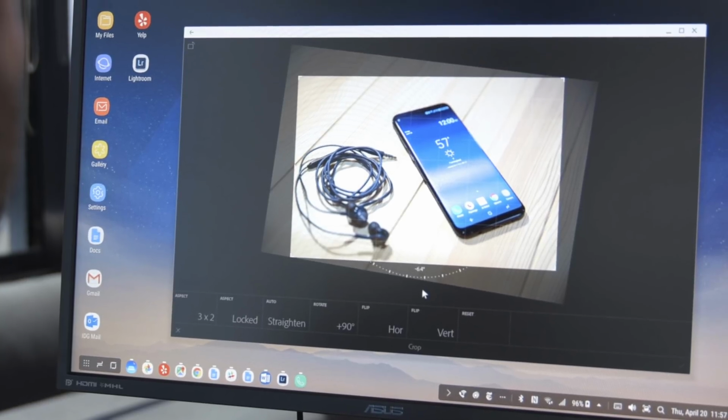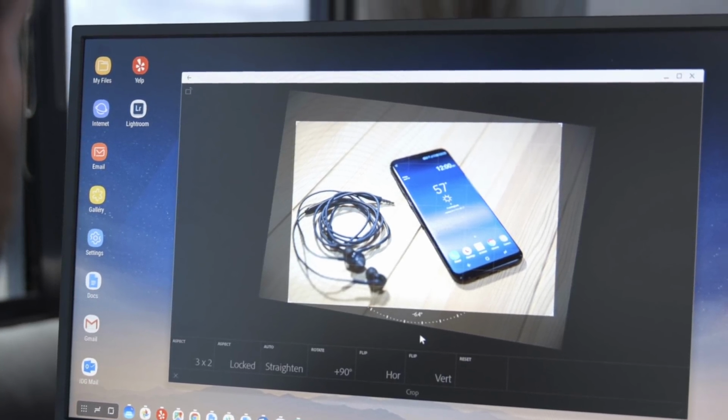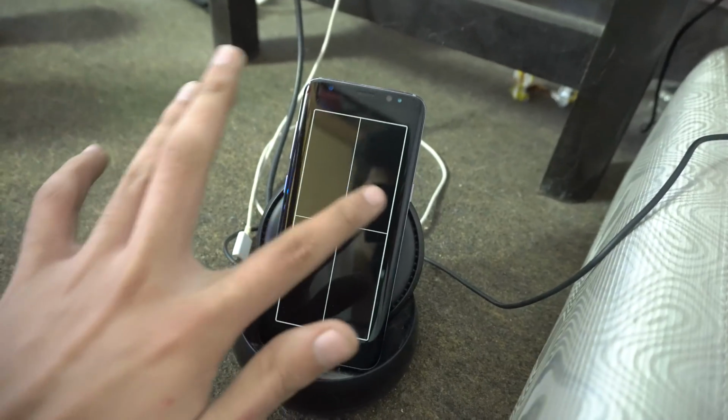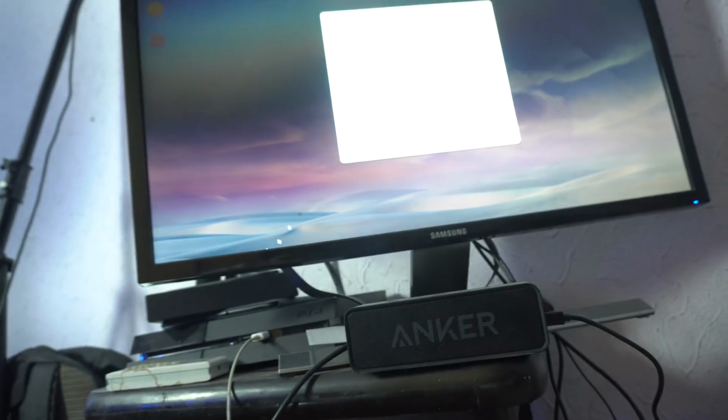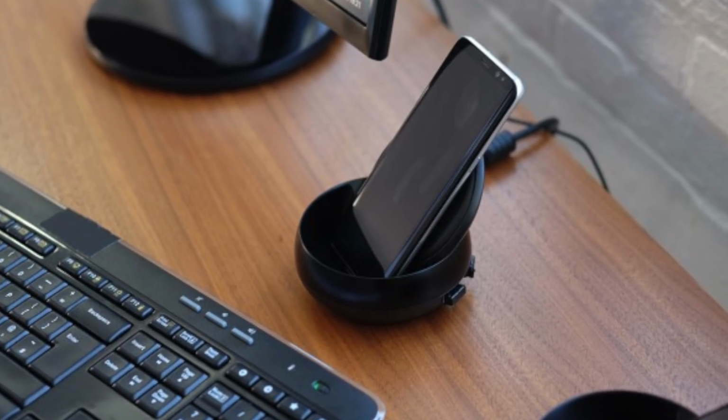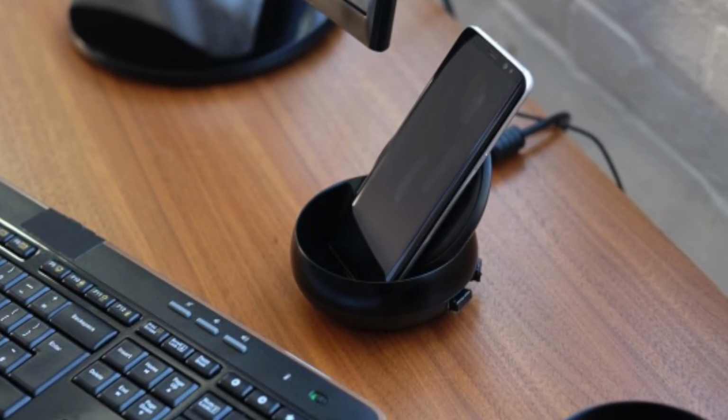Also, Samsung's DeX Pad is coming as well. The trademark name DeX Pad was found by Galaxy Club, and the reason why it's called DeX Pad is that it will allow the phone to be placed flat on the DeX rather than standing up. Also, the screen of the phone will act as a mouse to move around, which I showed you in my Oreo review. It's already happening, so since they named it Pad, it could offer wireless charging as well.